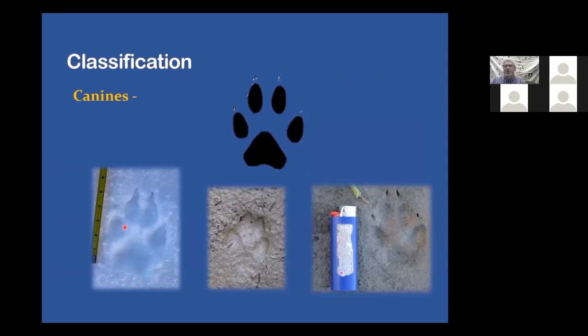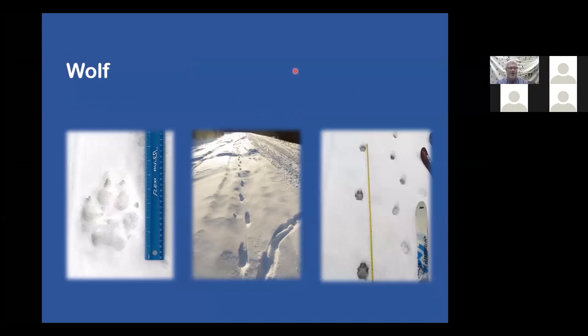Canines, we have wolves, coyotes, foxes. Generally they show an X pattern between their toes in the interdigital space in their pad, and they have a triangular heel pad, except for the red fox, which has this bar-shaped pad. And that's a very important clue for distinguishing red foxes. If you can see that bar, then you can narrow it down to red fox.